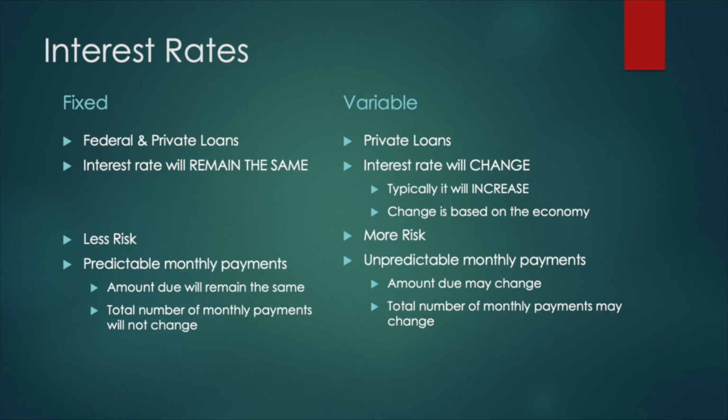The biggest difference between fixed and variable interest rates is the way the interest rate evolves over time. As you can see, with a fixed interest rate, it will remain the same over the life of the loan. So if it's a 15-year term loan, on day 1 you take that loan out, the interest rate will be the exact same the day you pay it off 15 years later. However, in a variable interest rate, the interest rate will change over the life of the loan depending on the economy.